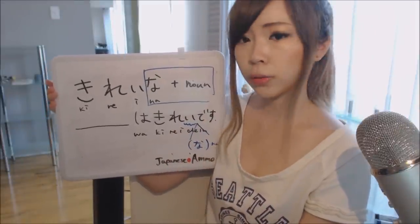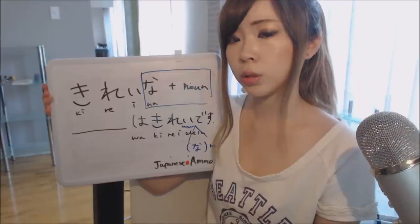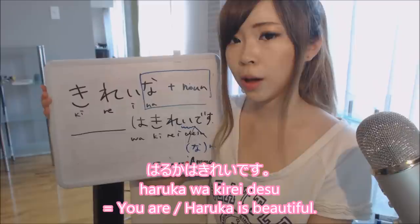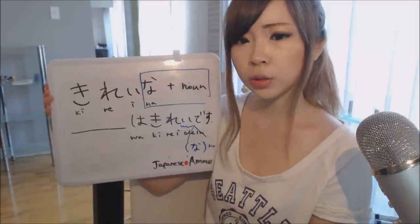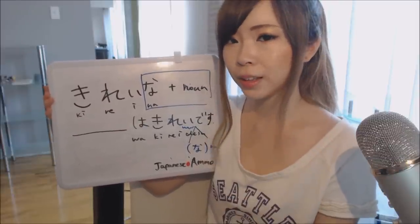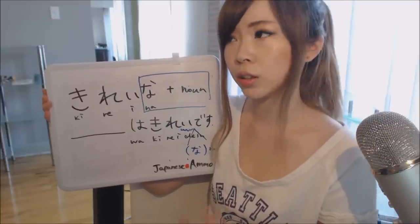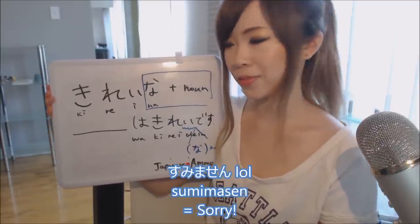If I want to say you're beautiful, but I don't want to say the word anata because it's rude, I'd say the person's name and is beautiful. If I'm talking to a girl called Haruka, then Haruka wa kirei desu. You're beautiful, Haruka. Depends on the Japanese girl, but I think a lot of girls prefer to be called kawaii. It really depends on the age as well. Young girls prefer kawaii, but moms, you might say kirei, not kawaii. Sorry for the weird example.